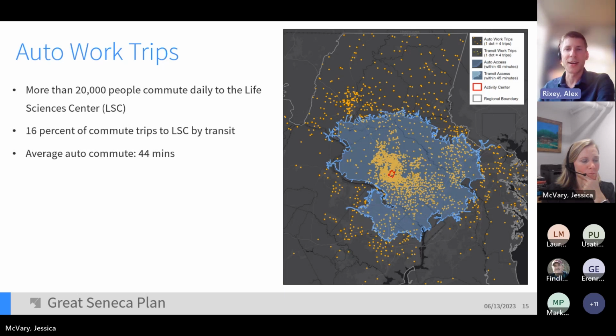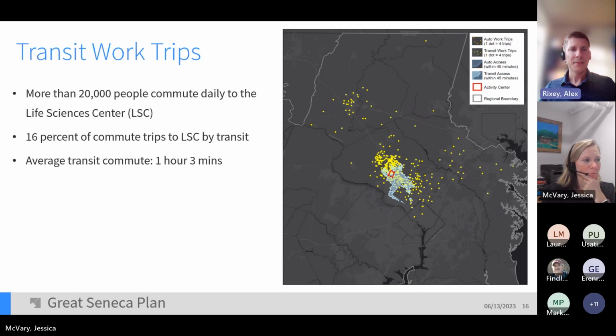So you see there's a pretty tight concentration right in the central part of the county, going a little bit into the district, and then in Frederick County and Frederick as well, but really distributed throughout the region. And by contrast, when you move to the transit trips, you can see the average transit commute. Sorry, I didn't mention that it was 44 minutes, I think, for the auto commute, but the average transit commute is over an hour. And so you can see that that commute shed really shrinks because there's not as easy a route to reach the LSC by transit as there is by auto. And the destinations are relatively closer to the LSC, but there are still some pretty long distance transit trips that folks are taking to reach the area.